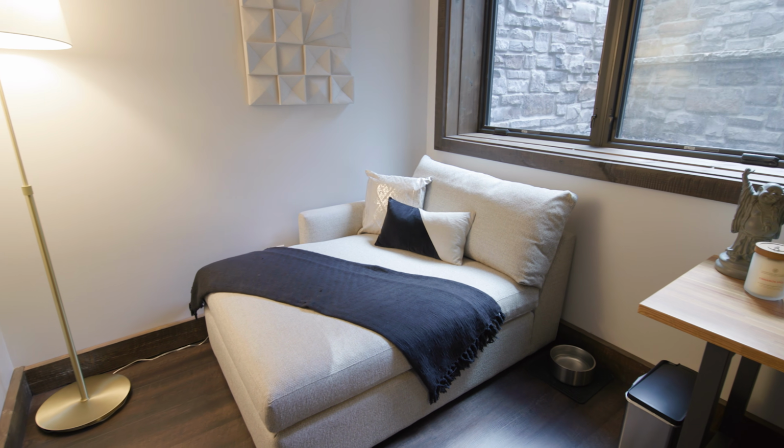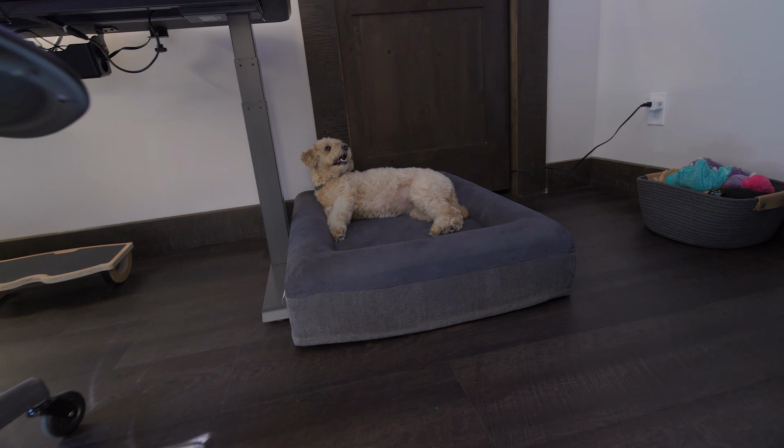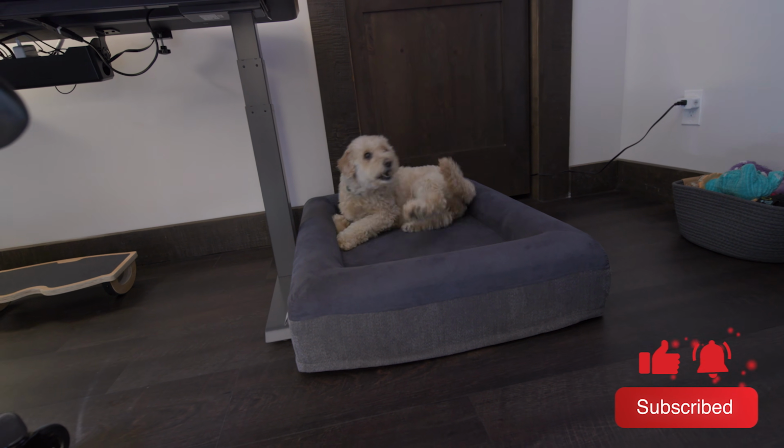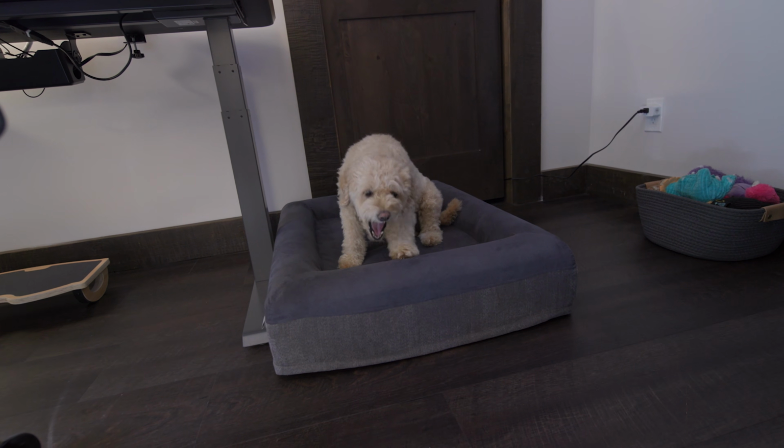Yeah, it's fantastic. I notice the dog spends all day with me in here, so she's got her own little spot. She's not a great intern, but she's real cute. Well, Stella probably helps the day fly by. She does. Yeah, she does.